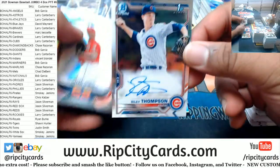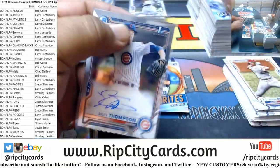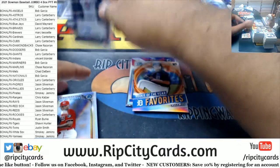We got Reddy Thompson, first Bowman auto for the Cubs, a filler team hitting.